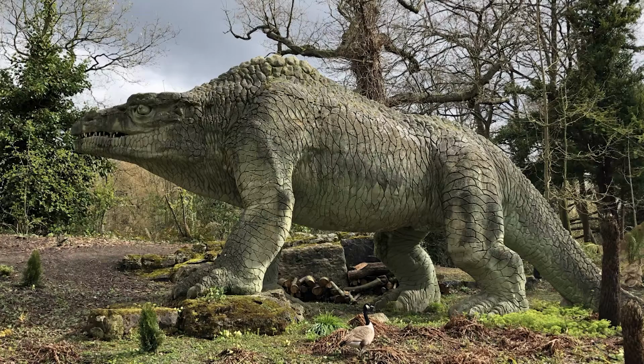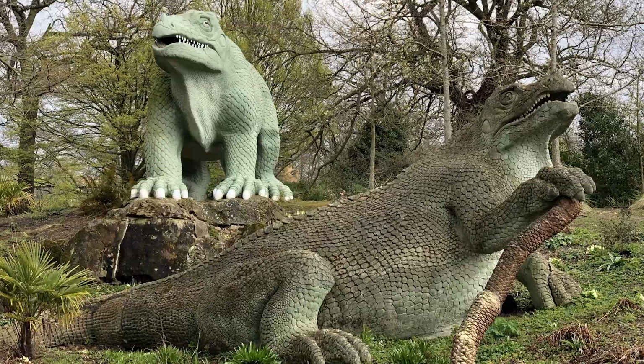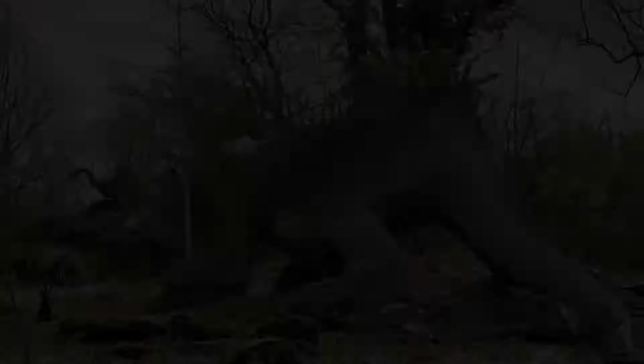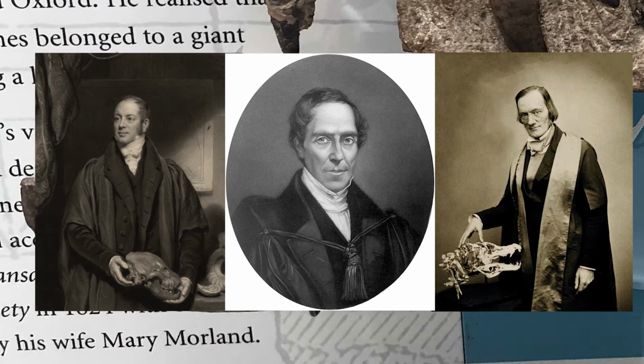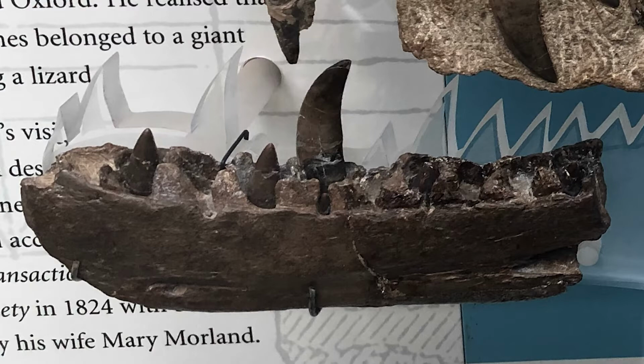The British Isles has played a central role in the discovery of dinosaur fossils. It was within Britain that the first dinosaur fossils were discovered and recognised as being a distinct group of reptiles. It was early British naturalists such as William Buckland, Gideon Mantell and Richard Owen that discovered and named many of the early dinosaurs and gave a real boost to this branch of paleontology. So in this video, what I want to do is take a quick look at 10 significant British dinosaur finds.